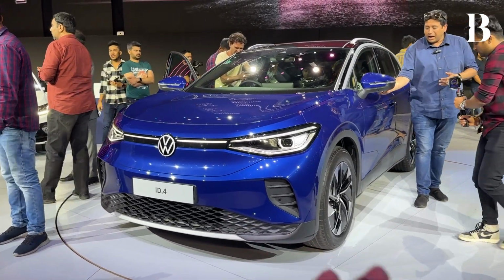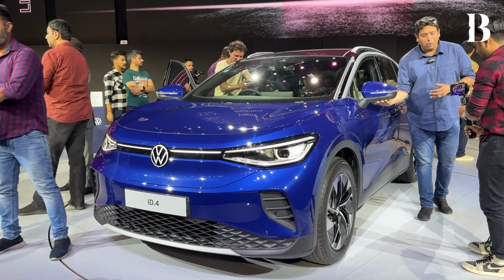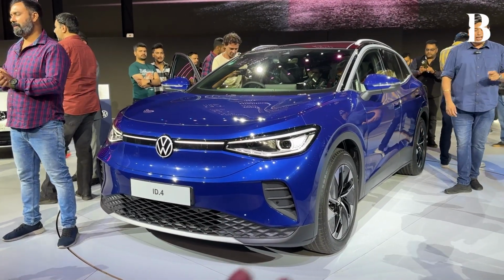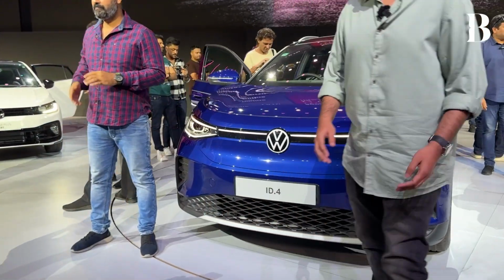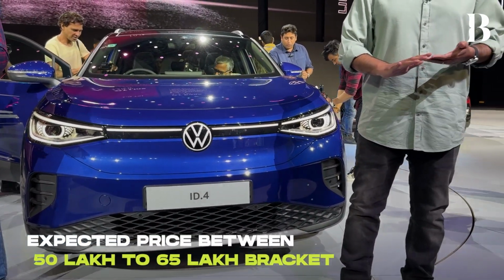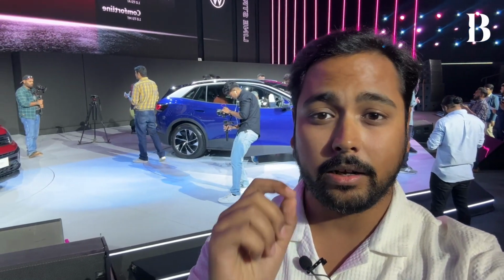Again, Volkswagen has not shared any details on the pricing for the ID.4, but you can expect this to be priced at the premium end of EV ranges, which is around the 50 to 65 lakh bracket. So that was the Volkswagen Annual Conference 2024 in a nutshell.